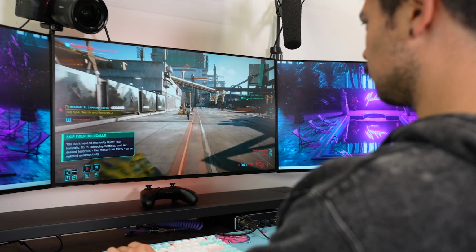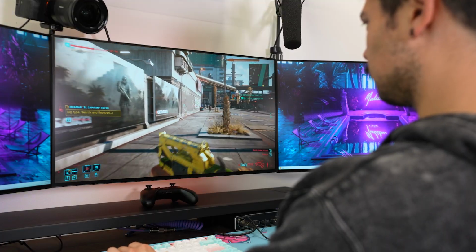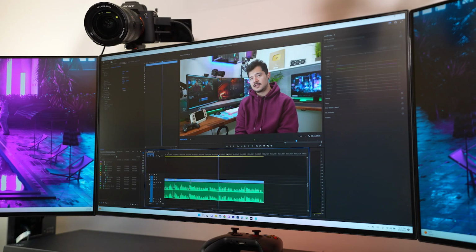So with Windows, obviously you can run pretty much any game that you can run on a normal gaming PC. You can run it on this thing, anything from the Steam Store, Epic Game Store, whatever. And the fact that it's Windows means it can run Windows desktop apps. I have Adobe Premiere Pro. I was editing 4K video footage flawlessly. It doesn't make any sense.